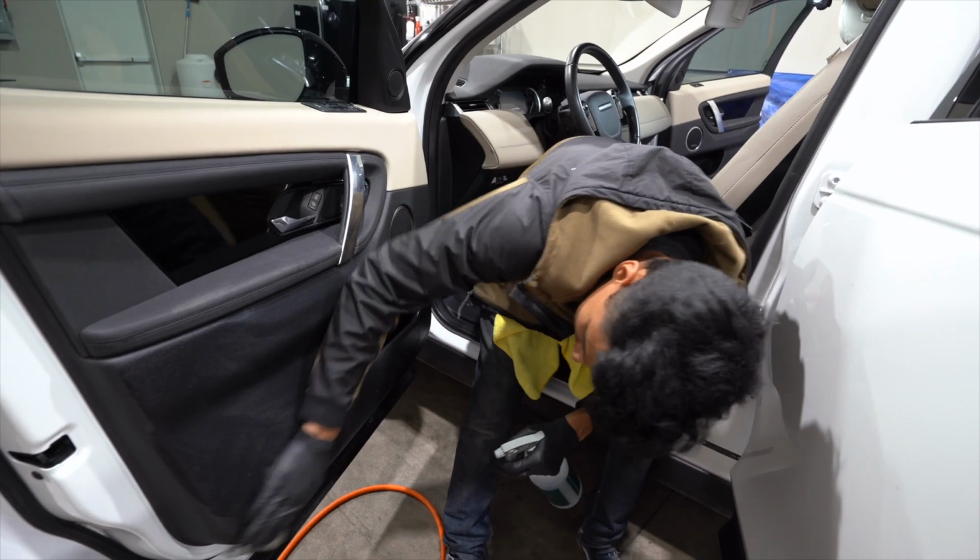Okay, so the process is going well. Like I said, this vehicle itself wasn't dirty like we typically see it, but the odor is still there. Now, as far as pricing, again, it's going to be $550.